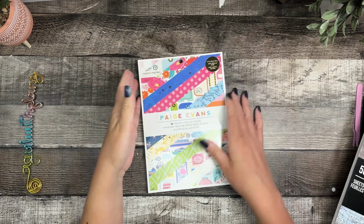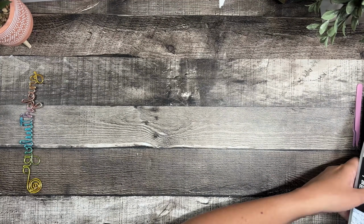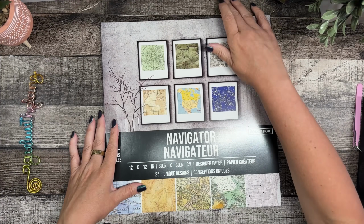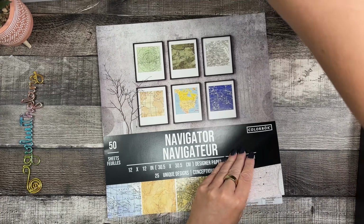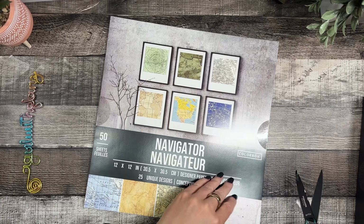So you get 2 of each sheet. There we go. And then I will also show you this one that is also semi-travel related. This is the Color Box. This is a brand I hadn't heard of until I did my Ollie shopping. And I like how thin this paper is. Again, you can put it in planners and things like that with it being so thin and it doesn't bulk up.